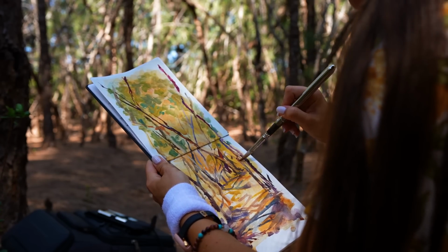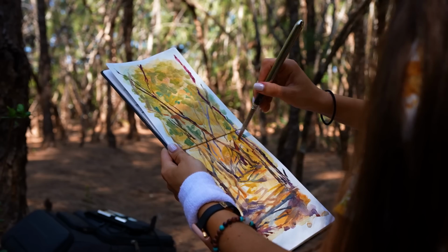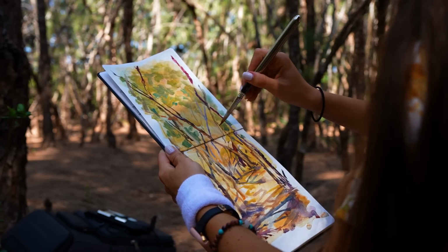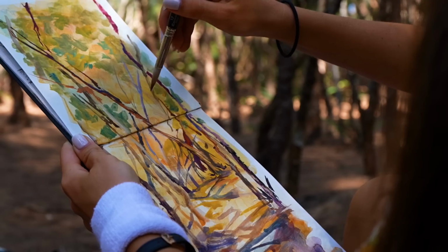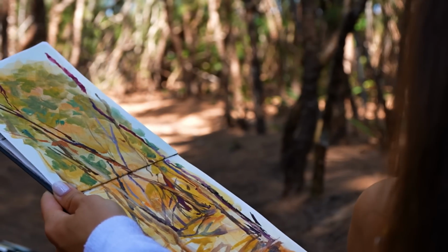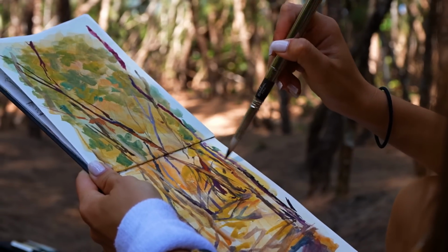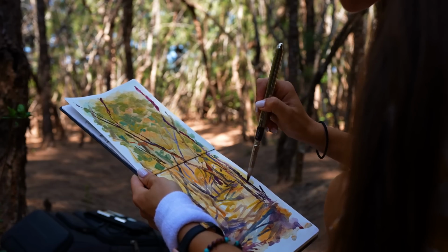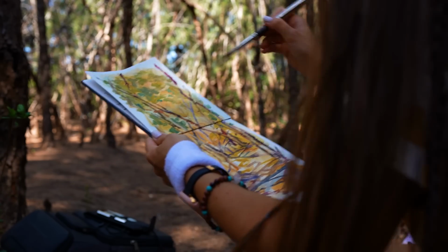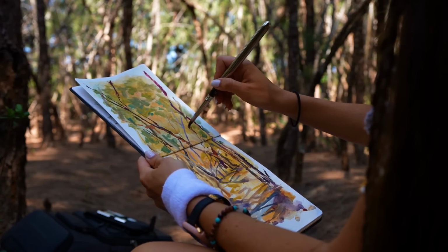So what I did first, I'm just laying out some of the trees that I see and their shadows. The sun is coming over from the left now. It keeps changing as I am painting. But I'm just getting in these shadows, drawing in the negative space of the tree. And then I'm kind of working my way around as I paint.